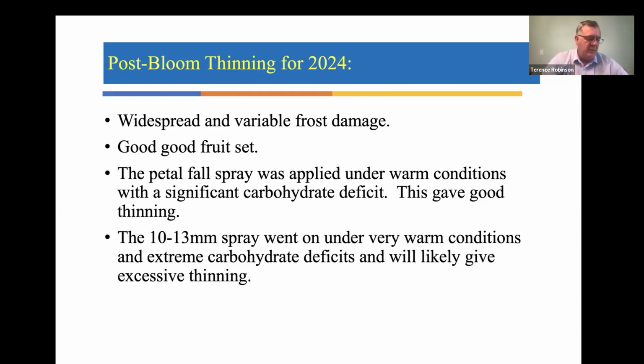Now, Craig had written me a note, and I want to emphasize his point, and I mentioned it last week, but not clear enough. Orleans and Niagara County had a lesser deficit than did Wayne County. And so often my concerns about overthinning are related specifically to Wayne County, where people sprayed Monday, Tuesday, or Wednesday of last week in the middle of the heat.